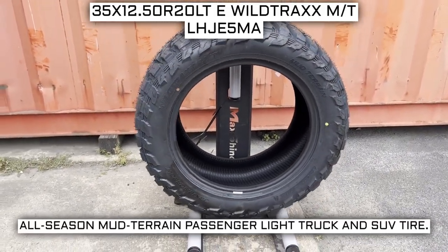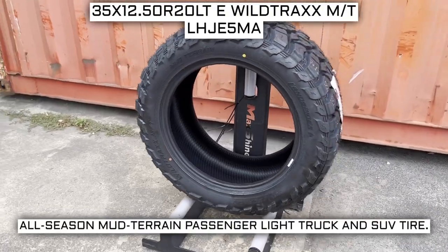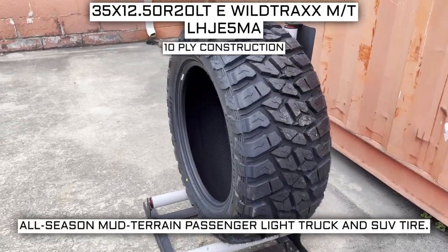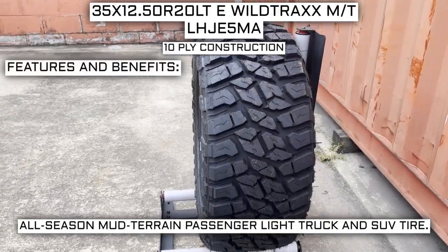This tire has a performance designation of all-season mud-terrain passenger light truck and SUV tire. This tire has a 10-ply construction. I will go over what that means in just a moment.